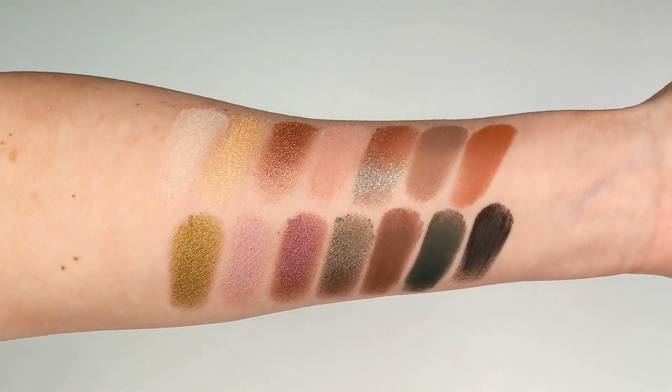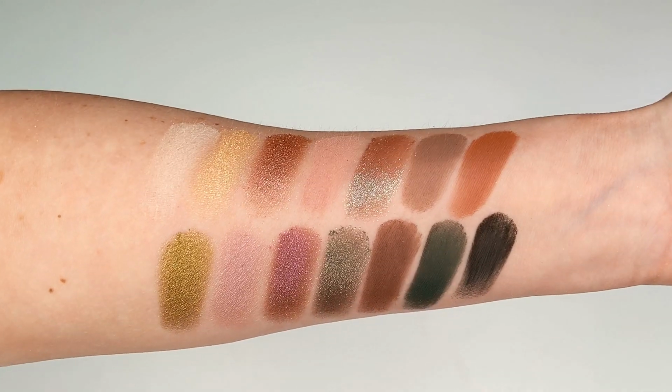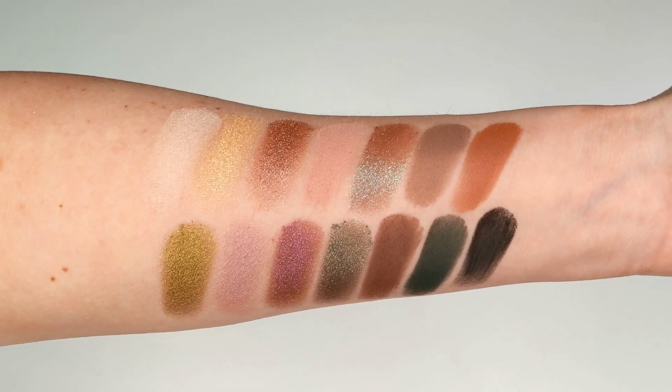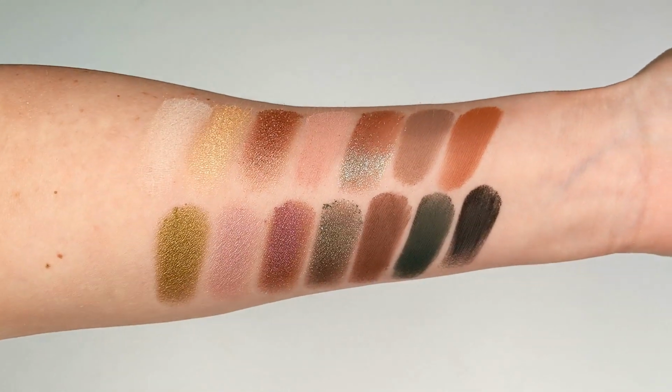And I just think the formula is fantastic as well. I've really gotten into Sigma's palettes lately, and I think they're a really underrated brand that a lot of people aren't talking about. So I think they're definitely worth checking into.